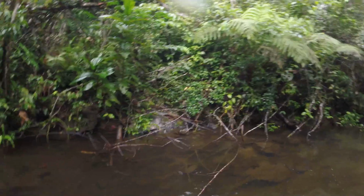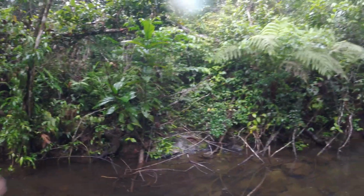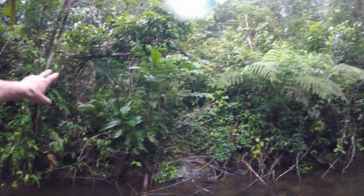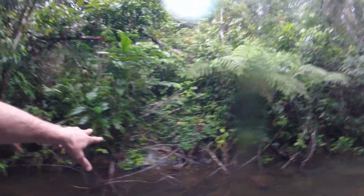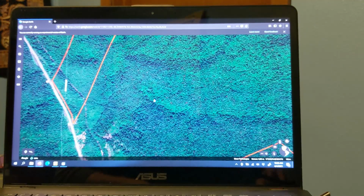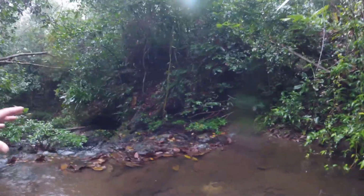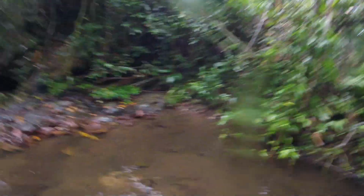Okay. So we just reached the crossing point where I fell the other day. The stream that comes from the zigzag back portion of the land meets here with the other big stream with all the waterfalls we just followed. This is a nice big waterfall with lots of little rock pools.